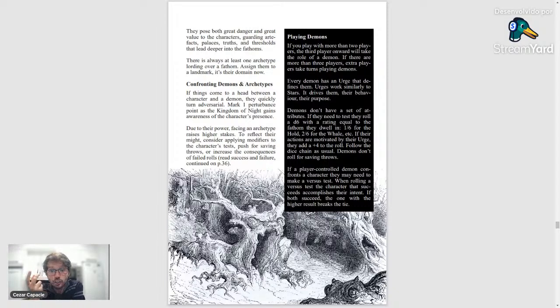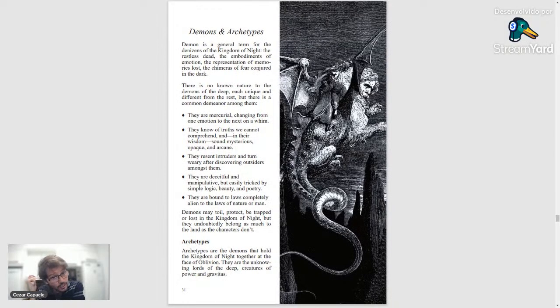Every demon has an urge that defines them. They're like stars. It's a drive. They don't have attributes. Okay, there's some mechanical stuff, but I'm more interested in those 5 points that say they're deceitful and manipulative. They resent intruders. They're bound to laws completely alien to the laws of nature or man.